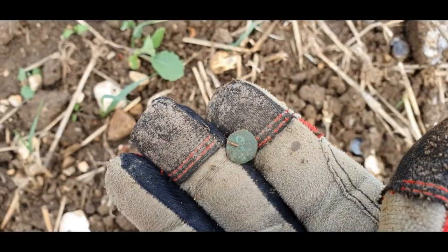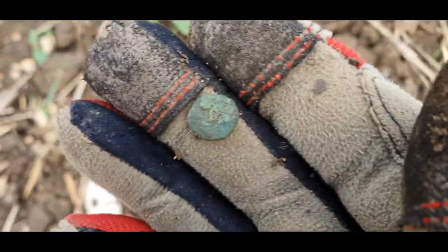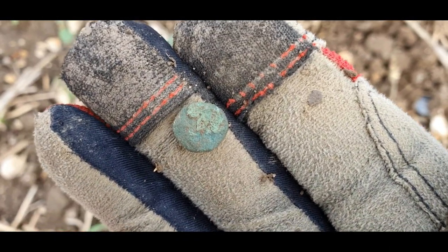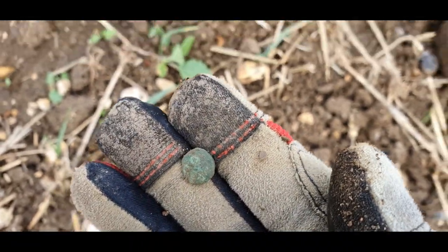Don't think there's much on there. Well, there's nothing on there, I don't think, but that's alright, my little plan worked. I might just carry on around here for the last hour, see if I can find anything else. Yeah, I reckon that's a little minim. Right, cool, on to the next.